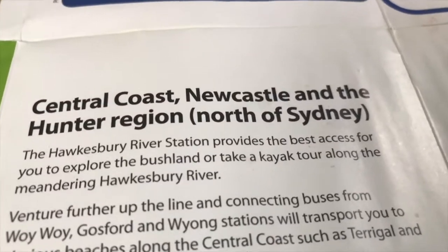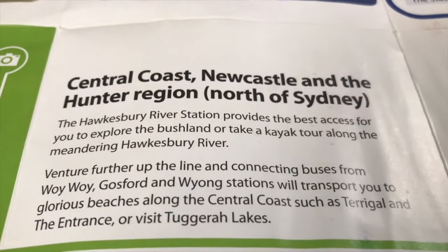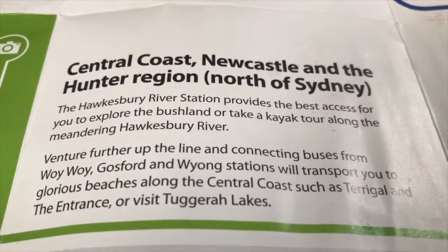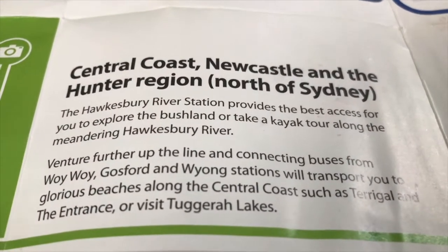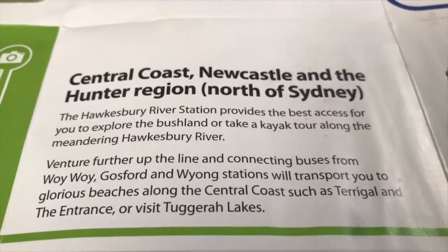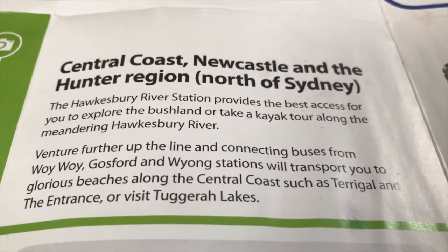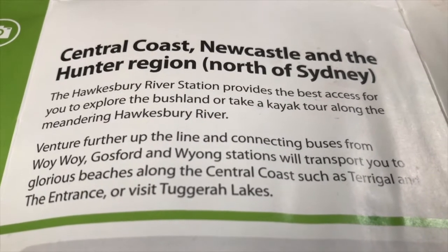Central Coast, Newcastle and the Hunter region, north of Sydney. The Hawkesbury River Station provides the best access to explore the bushland or take the kayak tour along the meandering Hawkesbury River. Venture further up the line and connecting buses from Woy Woy, Gosford and Wyong stations will transport you to glorious beaches along the Central Coast, such as Terrigal and the Entrance, or visit Tuggerah Lakes.